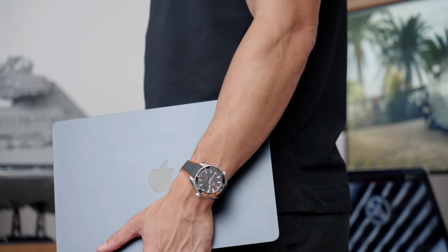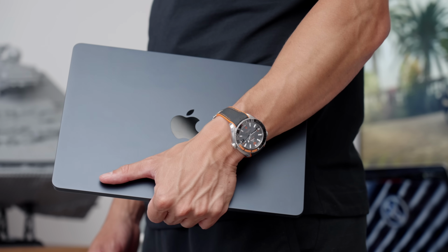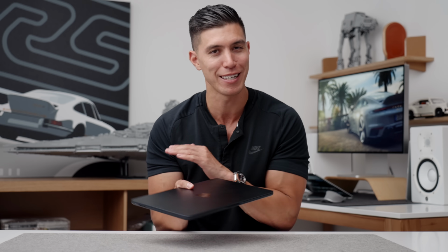So if you are a student that needs to bring this to a class, if you are someone that brings a laptop to different meetings, if you travel with your laptop at all and value, I guess, portability, this is the best laptop to get, no brainer.